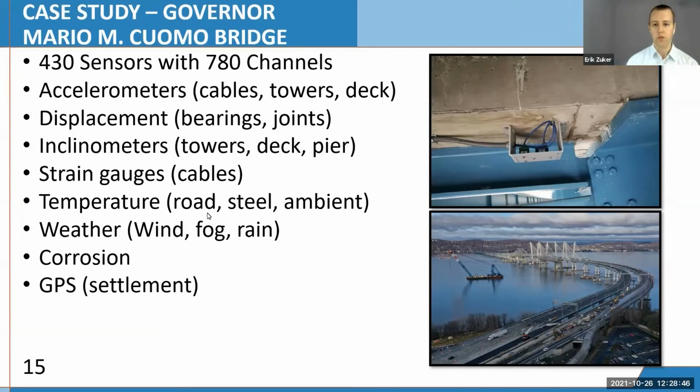Temperature is tracked not only at the roadway, which I mentioned previously, but also to identify steel ambient temperature and the air ambient temperature. Weather is tracked with dual anemometers, both ultrasonic and mechanical, as well as fog for visualizing visibility on the structure. Specific corrosion sensors have been placed as a spot check to understand corrosion on the bridge over time. Finally, GPS has been utilized to assess long-term tilt of the piers.